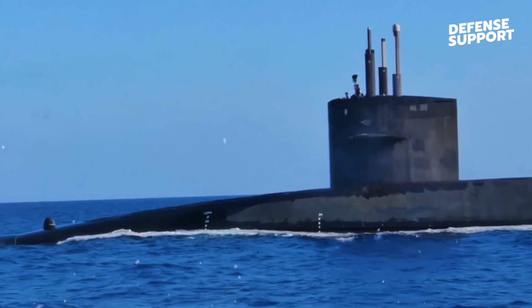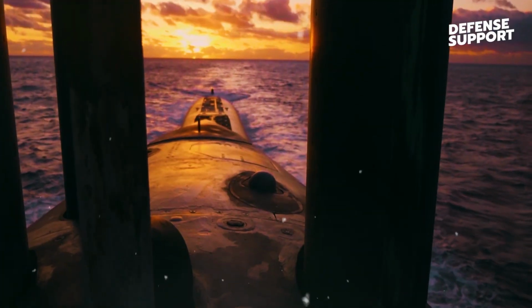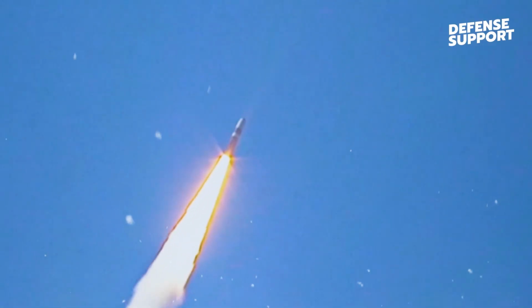The Tomahawks, which each cost more than $1.5 million, are capable of delivering a 1,000-pound warhead to land targets as far as 1,000 miles away, guided via GPS. This, incidentally, means that Ohio SSGNs are carting well over $200 million in missiles when fully loaded.